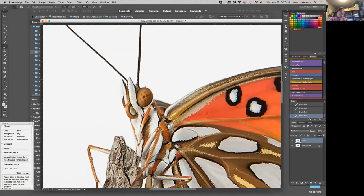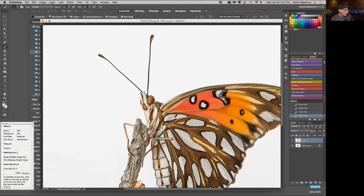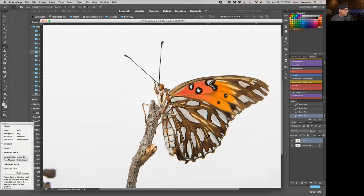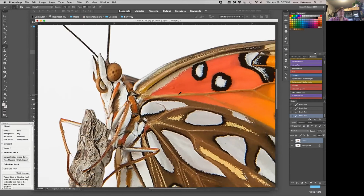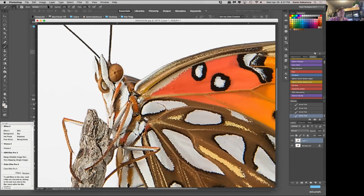So this just gives detail in the hair. Is this image of the butterfly focus stacked or is it one exposure? No, it's one exposure. Do you know what the aperture was? F16, that's my favorite when I shoot. It might be 11. Do you ever have to stack, or is that normally good enough?